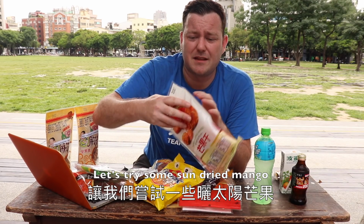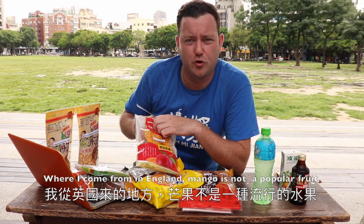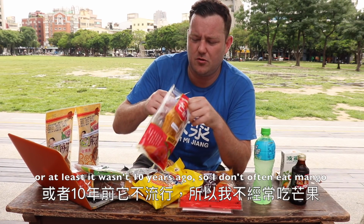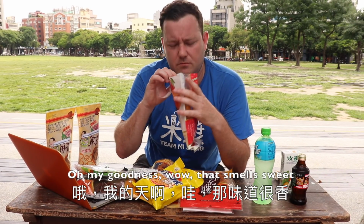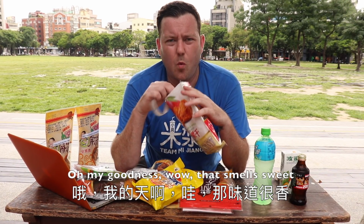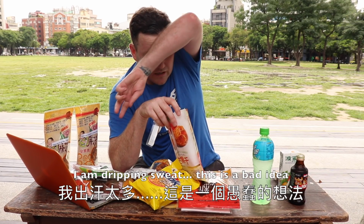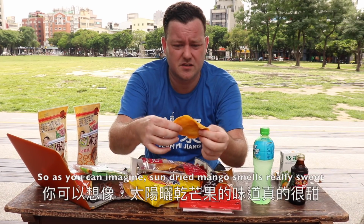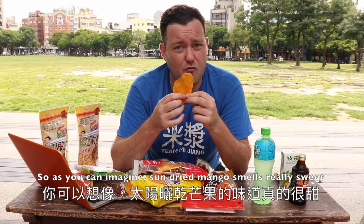Let's try some sun-dried mango. Now, where I come from in England, mango is not a popular fruit, or at least it wasn't 10 years ago. So I don't often eat mango, but, oh my goodness. Wow, now that smells sweet. I am dripping sweat. Oh my goodness, this is a bad idea. Okay, so as you can imagine, sun-dried mango. Smells really sweet.